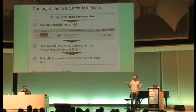Where operators block silent text messages, you can send broken text messages. So text messages that the phone doesn't really understand. It's being delivered to the phone, and the phone will throw it away since it doesn't understand the type or anything about the text message. Right? Using this technique, you find where in a city somebody is.